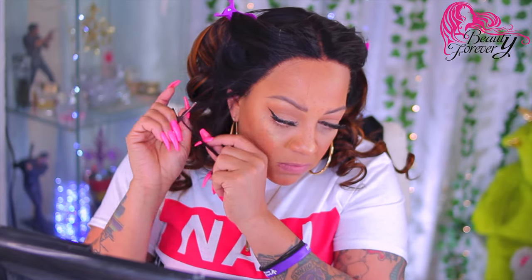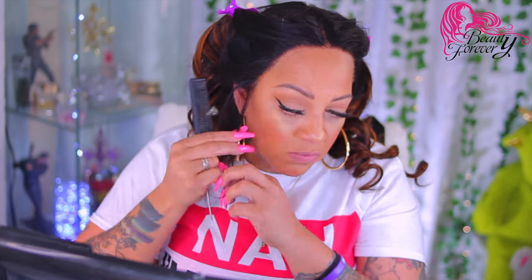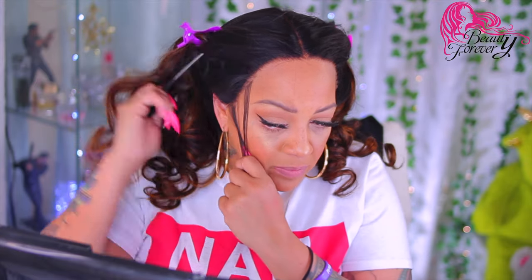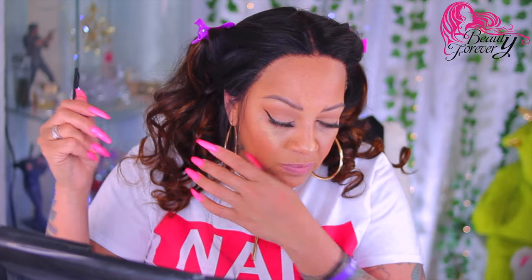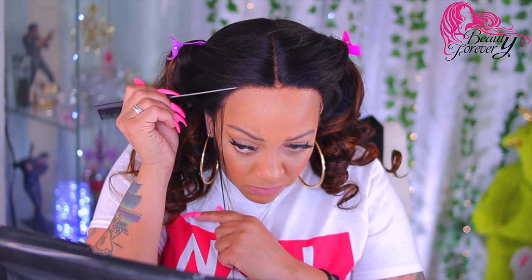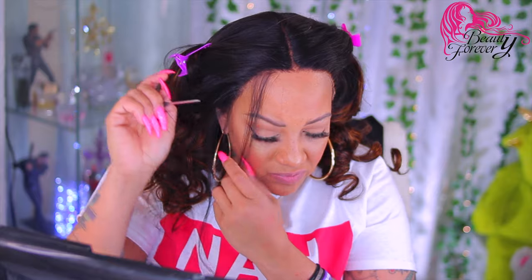All right, so we're going to get through this really, really quick. As you guys know, I love sideburns in my wigs because it just makes it look so much more natural. But this is up to you. You really don't have to do it. I'm also going to make some wispy hairs on the side. You guys know it's a T-part, so you are limited to edge space, as well as parting space. But we're going to get through this.